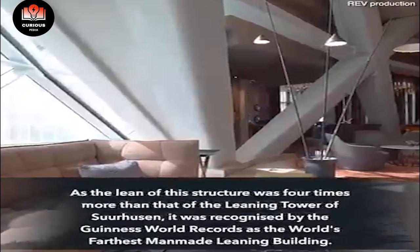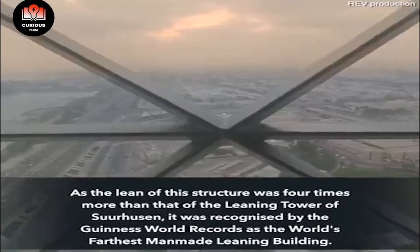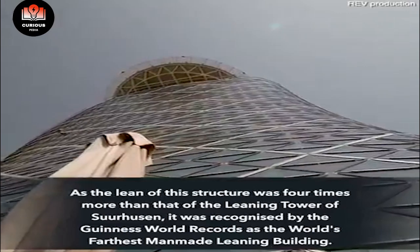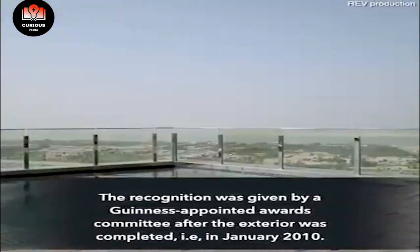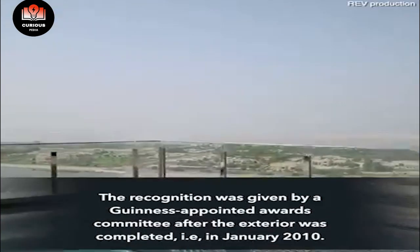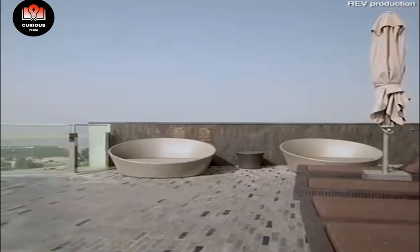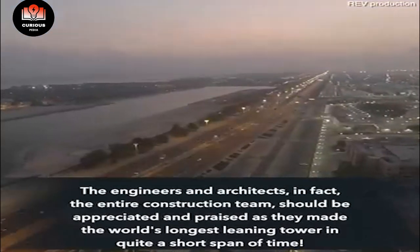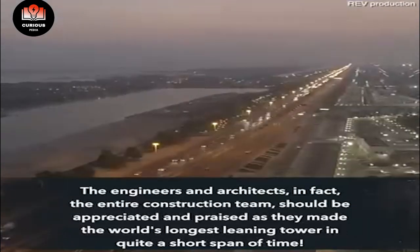As the lean of this structure was 4 times more than that of the Leaning Tower of Pisa, it was recognized by the Guinness World Records as the world's farthest man-made leaning building. The recognition was given by a Guinness-appointed awards committee after the exterior was completed, in January 2010. The engineers and architects, in fact the entire construction team, should be appreciated and praised as they made the world's longest leaning tower in quite a short span of time.